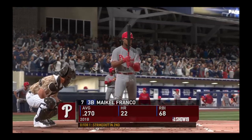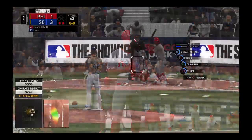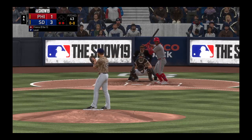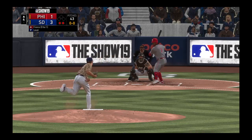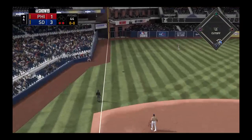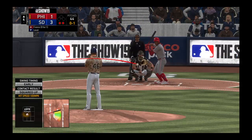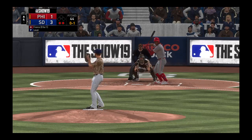The third baseman, number 7. Digging in to try it again. Michael Franco looking to put the ball in play here. He went down on strikes in his first at bat. It's a high fly ball headed for the left field corner. If it stays fair, it's gone. And foul, though it had the home run distance.